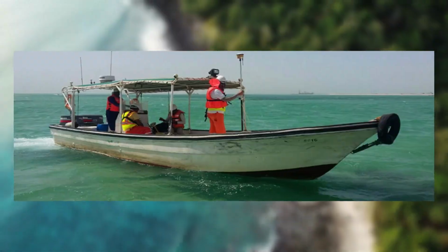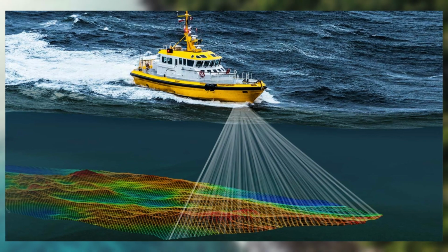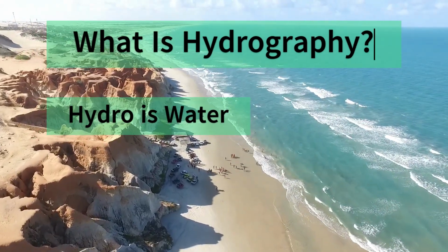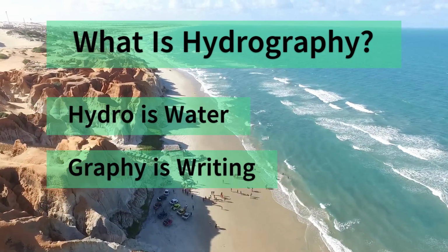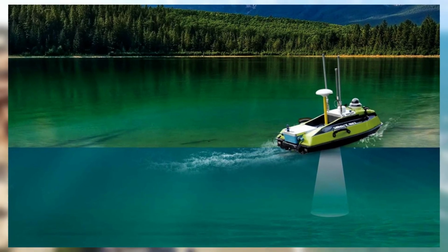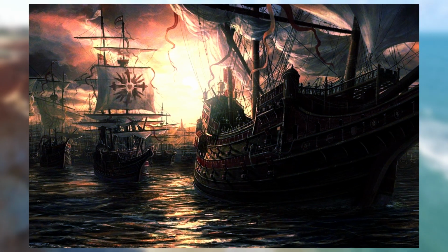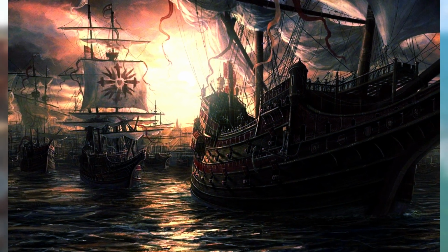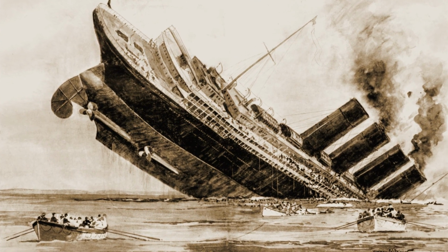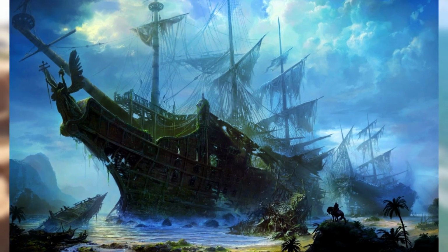There are a handful of people worldwide doing hydrography to keep our oceans safe. What is hydrography? Hydro is water and graphy is writing. So hydrography is charting the bodies of water such as seas, oceans and lakes. In the distant past, when the ships sailed in the uncharted waters, they quite often sank after hitting an underground rock or ran aground in the shallows and wrecked.